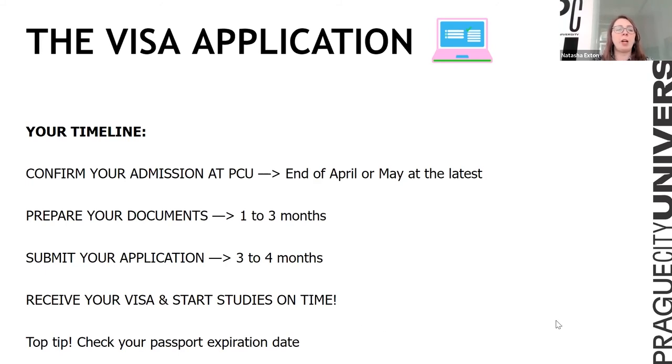The one that we have here regarding your timeline is about checking your passport expiration date. That's because when you're preparing your documents for your visa application, you do need a passport which is valid for 3 months longer than the duration of your visa. To give you an example, if you're applying for a visa from September 2022, which will be valid until September 2023, your passport has to be valid for 3 months longer after September 2023. So you need a passport that's valid until at least December 2023.